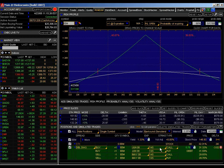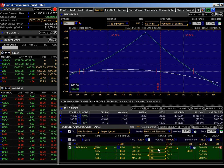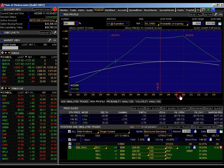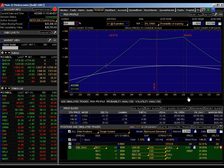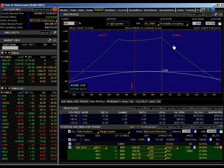So let's take a look again at our 150 calls. We want to spread these out just a little bit. And now we've got a much wider profit potential, even though it may be a little bit lower, but I think it has a little bit more potential to be profitable because we have a wider range of price in here. So this is the profit picture that you really want to get. And the only way to get this profit picture is by playing with the option strike prices.